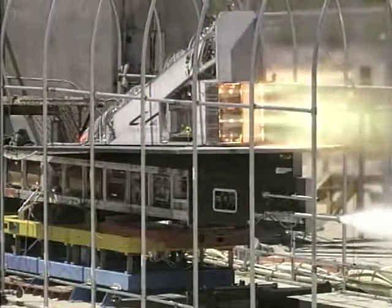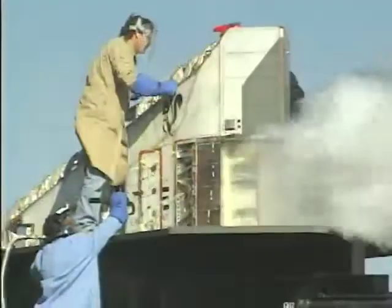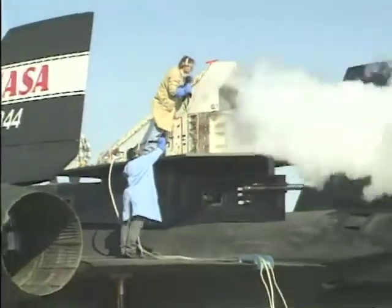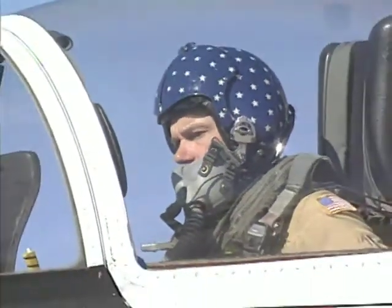The aerospike engine has been tested on the ground, but the only way to know how or if the engine will work in the demanding environment of high-altitude, high-speed flight is for someone to take it there. This is the job of the test pilot.